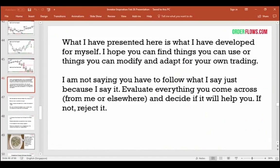So what I've presented here is what I've developed for myself. I hope you can find things that you can use in your trading, or things you can modify and adapt to your own trading. Again, I'm not saying that you have to follow what I say just because I say it. Instead, evaluate everything you come across, whether it's from me or other guys. There are 5 other guys this afternoon. Decide if it's going to help you. If not, you reject it.